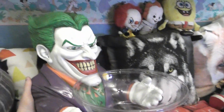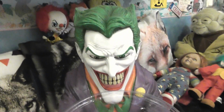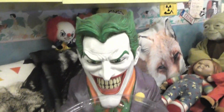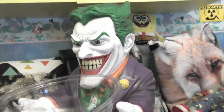Even though I knew about these figures, and I really like the look of the figure, this is really what you should get this figure for, its look, not necessarily for its good quality, its articulation, or even its base. So that is actually my review. I really recommend it, it really is a nice addition. I mean, just look at him, look how cute. And I think it really is sweet.